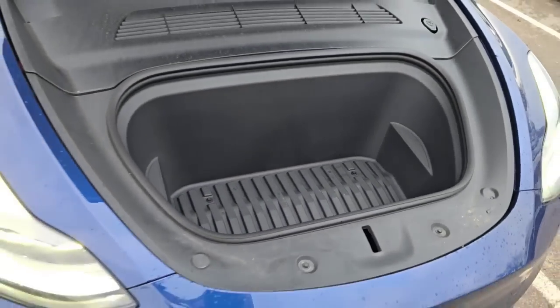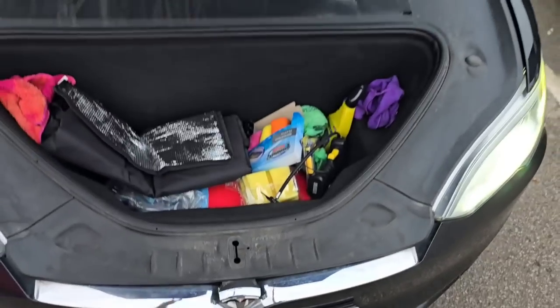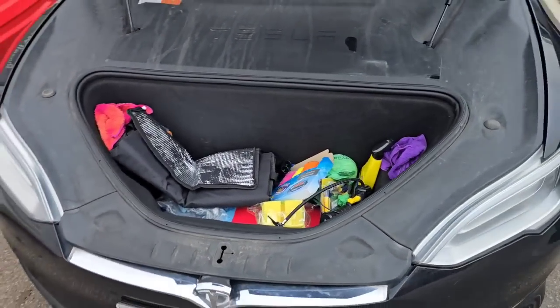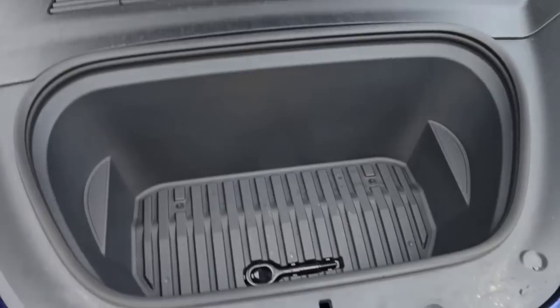Oh my god. Hands down, that's going to beat mine. Ooh, yeah. Yeah, massive, the Model Y frunk.